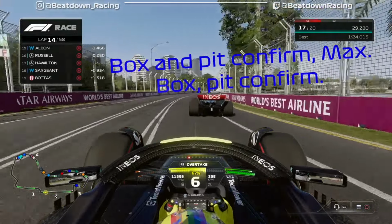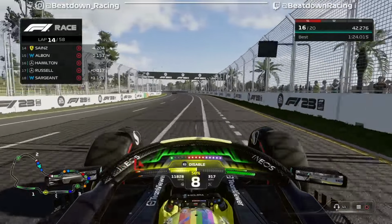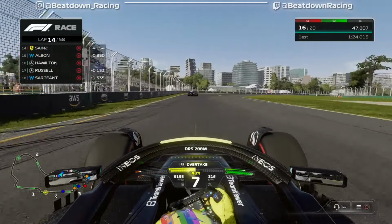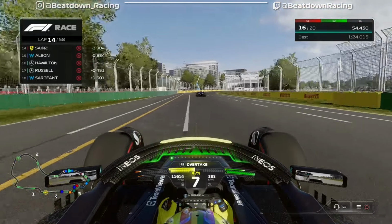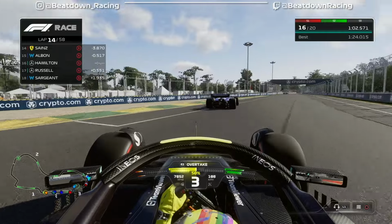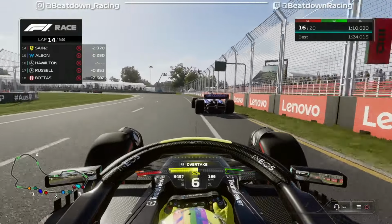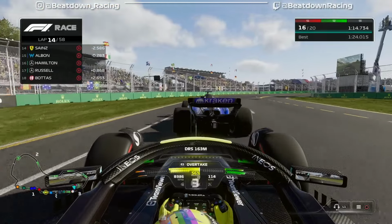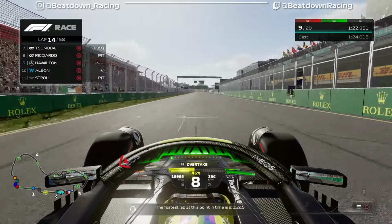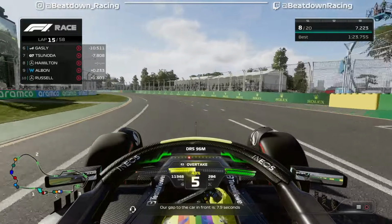And pick and firm, Max. Box, pick and firm. Lap at this point in time is a 1:22.5. We don't currently have the data for that request. Our gap to the car in front is 7.9 seconds.